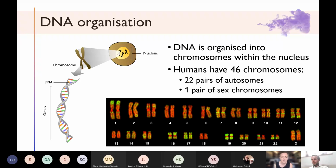So the entire human DNA is chopped up into these small segments, and they're organized into pairs because you get one half from your mum and one half from your dad. And they're packaged into the nucleus where they're kind of floating in space. And if we lined them all up in a picture, they would look something like you can see below.